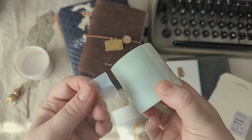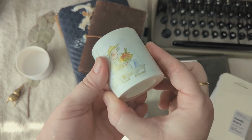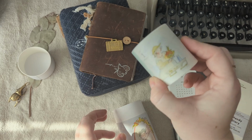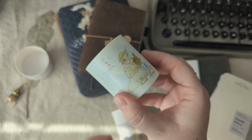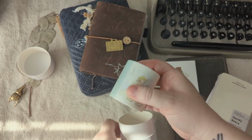But I love it. I'm really glad that I got it this year. I missed out last year. Well, I missed out on the calendar last year, or this year. But they introduced a washi tape this year, and it's perfect, and I love it. I think it is super adorable.